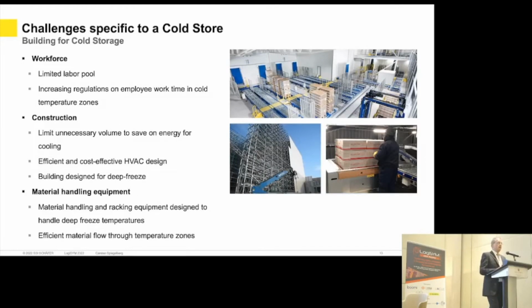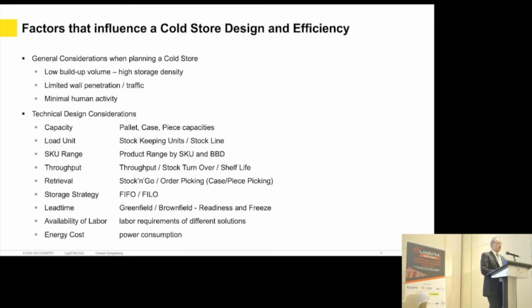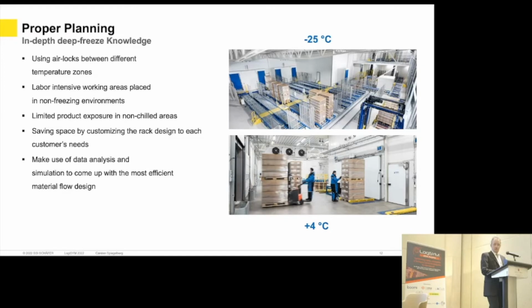Properly plan a warehouse, properly consider the requirements before going out. Unlike many ambient operating warehouses where you can improvise and adjust over time, a cold store requires careful planning up front, because you don't have the flexibility to adjust, and you definitely have high costs going in the wrong direction if it's built badly.